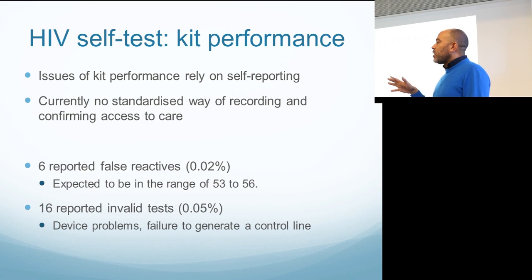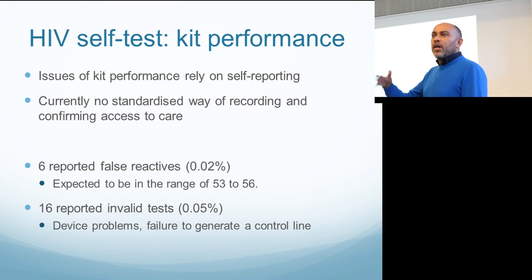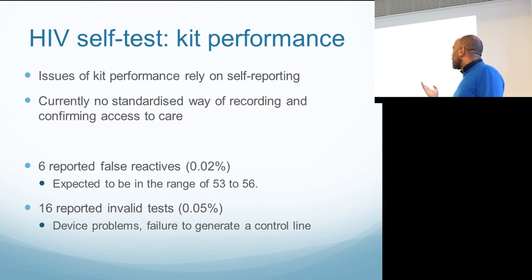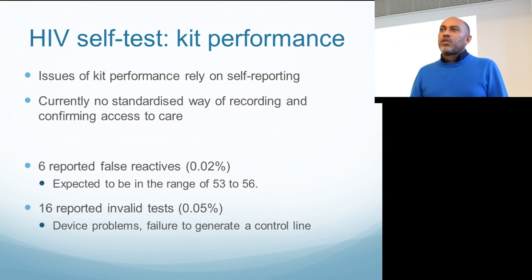And there are equally low levels of reported invalid results. So there was a problem with the device, the lancet didn't work, or the line didn't come up. So just 16, which is just 0.05%. I suspect that's probably closer to a real number, because if you paid 30 quid for a test and then something went wrong with it, you probably would get in touch with the company and say, "My test didn't work, please can I have another one?"